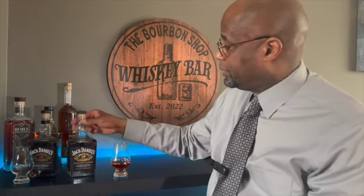So the 12 year, I really like the 12 year. The proof is good. It works well with it. The notes are there. I'm not getting that banana nut bread that I normally get out of Jack Daniels that was really there in the 10 year. But it's coming through with that chocolate pudding or chocolate something. It's more than just a chocolate bar. It's some other rich chocolate that I just can't put my finger on right now. But I'm sure as I spend more time with it, I'll come up with it. So I like this really, really good. The 12 year is pretty good.